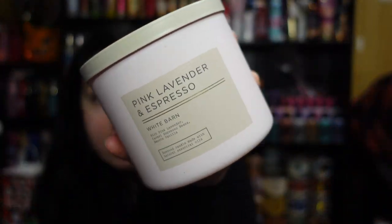I don't remember actually seeing if it was still available, so it might be sold out. That fragrance is a good old pink lavender and espresso. This smells really damn good. This has notes of rich pink lavender, caramel, espresso beans and smooth vanilla. They spelled caramel wrong.